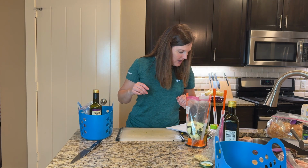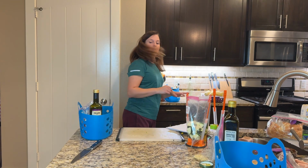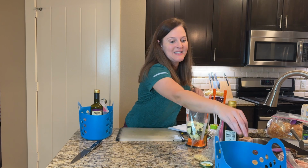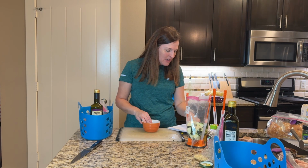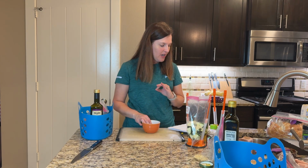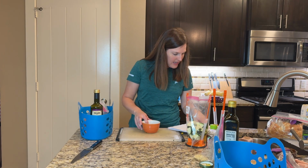And I was planning on reusing, was I gonna reuse my bowl? Hold on, I grabbed another bowl, but oh, here it is. Okay, and on this one, it tells me I'm going to mix all the rest of my sauce ingredients in the bowl, and then it's gonna have me reserve a little bit for cook day. So I will do that here in just a minute.